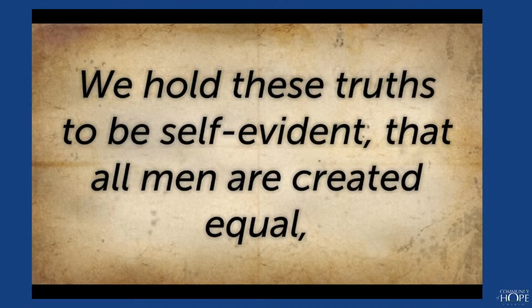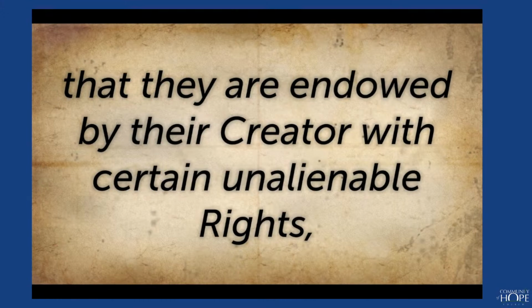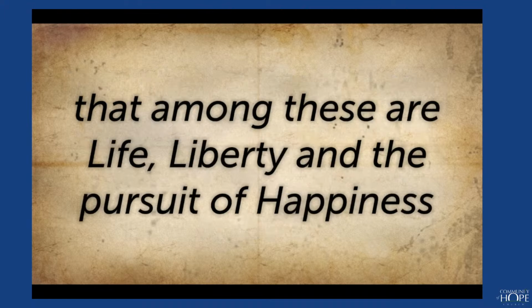We hold these truths to be self-evident. We can see it from the way the world is around us, that all men, actually all human beings is what he means, because that's what that word used to mean in this context, all human beings are created equal. They are endowed by their creator with certain unalienable rights, that among those are life, liberty, and the pursuit of happiness.